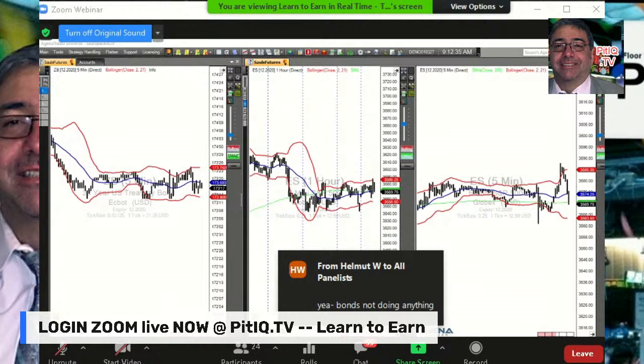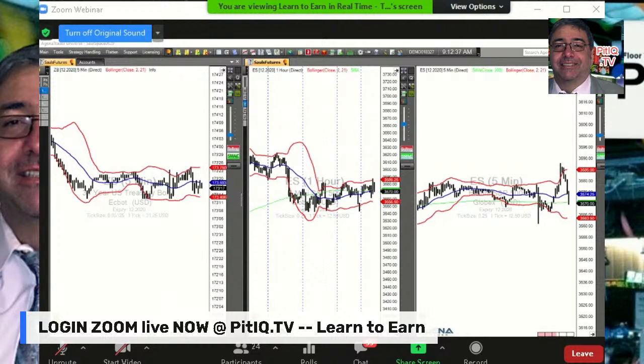So bonds really not reacting to any of this stuff. They're just like stoic, quiet, going nowhere fast. We kind of rallied up, then came back down. A little support here if you're a little aggressive, but I'd look at the 62 area as better support, just if you're a little aggressive there.